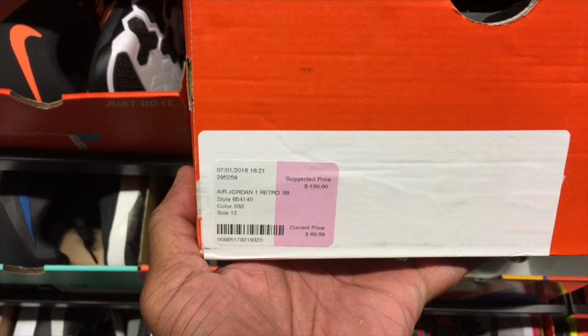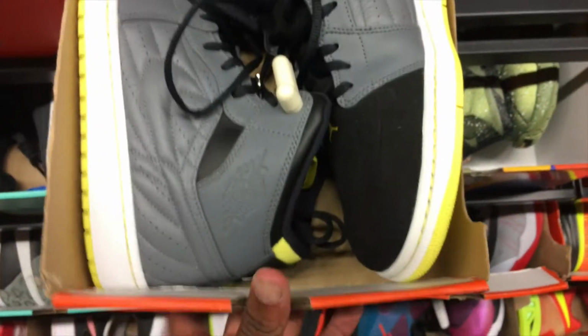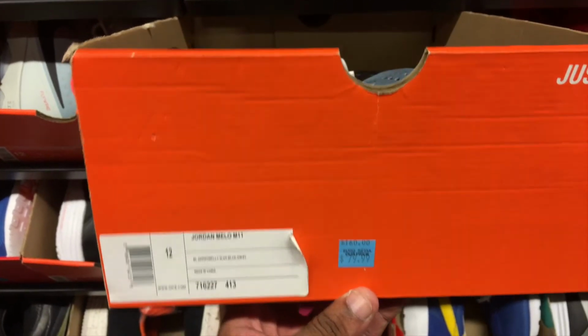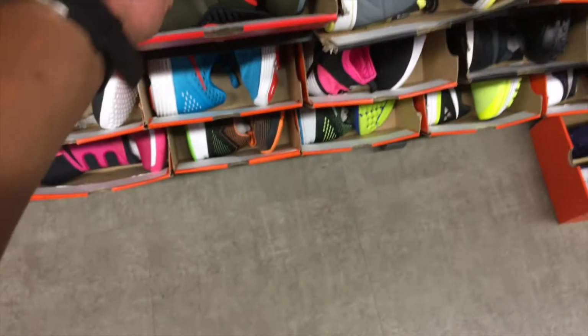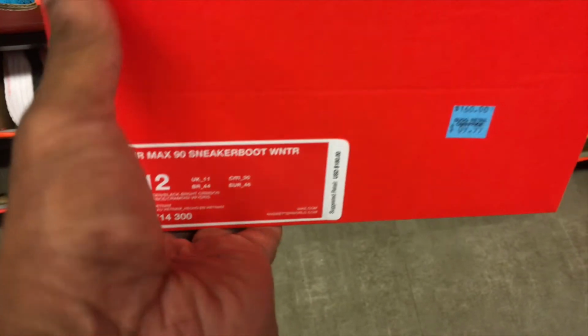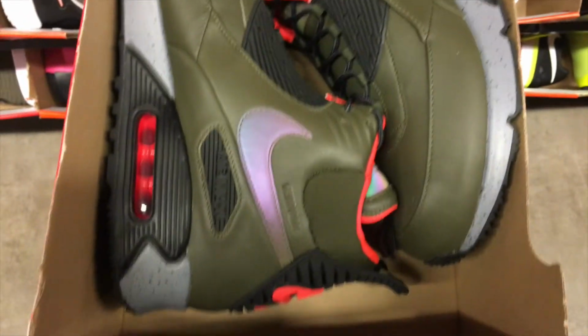What are these? Air Jordan 1 Retro 99s. You guys be the judge. What the hell is this? M11s. Don't look too shabby. XTs. I already copped these though, below. I'm not sure what they got them here for. 129. Hard pass. Or I'd pay way less than that. But if you guys don't have them and you want them, grab them. Some Air Max Highs. These are Nike Air Max Nice Skater Boots for $69 with additional 30% off.